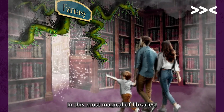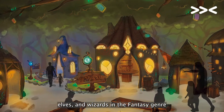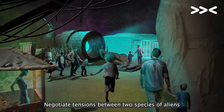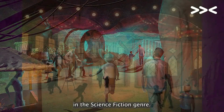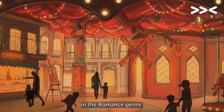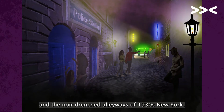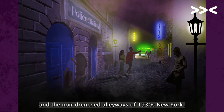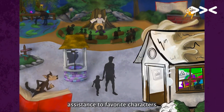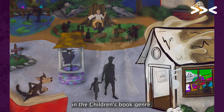In this most magical of libraries, guests will meet dragons, elves, and wizards in the fantasy genre, negotiate tensions between 2 species of aliens in the science fiction genre, make sure that love wins on the streets of Paris in the romance genre, follow the clues to solve cases in Victorian London and the noir-drenched alleyways of 1930s New York in the mystery genre, and of course, provide assistance to favourite characters from fables and fairy tales in the children's book genre.